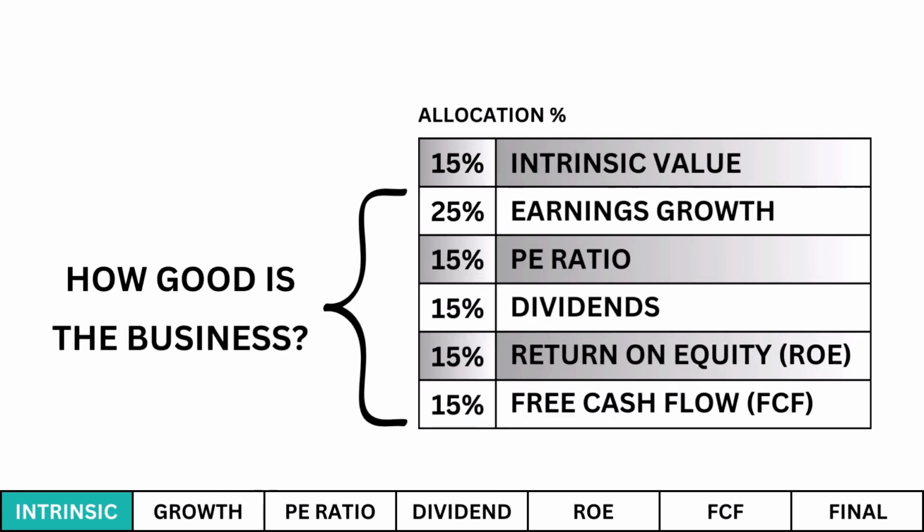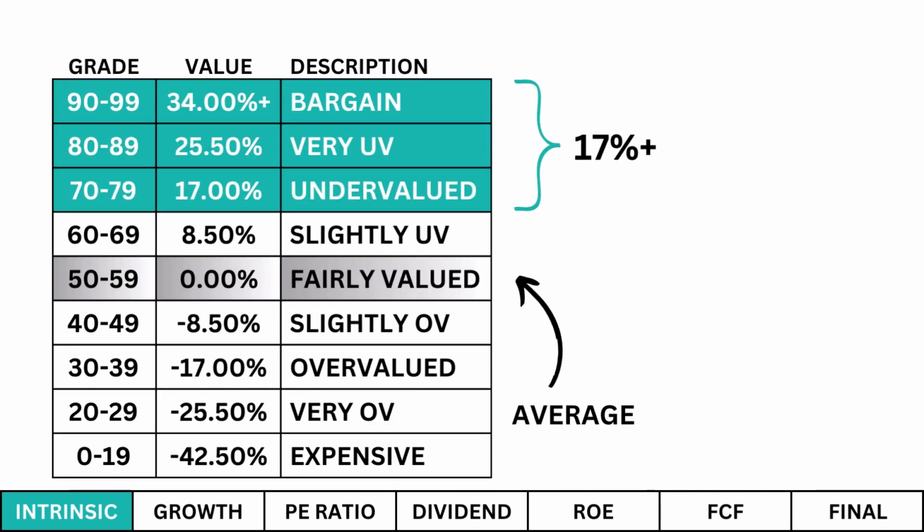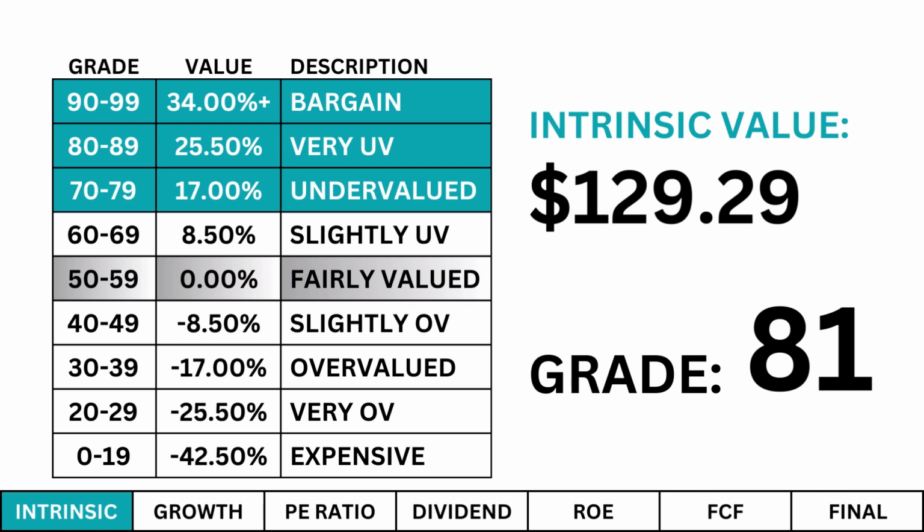While the next 5 metrics deal with how good of a business we have, the intrinsic value looks at what price we should pay for the stock. I'm obviously looking for a company that's undervalued. That's an intrinsic value at least 17% higher than the company's current stock price. We want that margin of safety just in case our calculations are slightly off. What we find is an undervalued stock, but just going by prices and everything, why is the price undervalued? The other 5 metrics will tell us if we have a good business to justify that price.